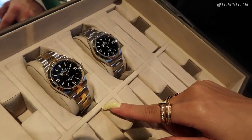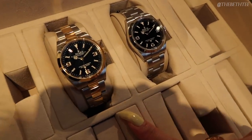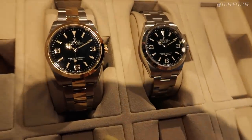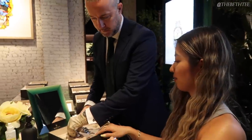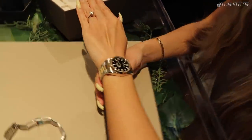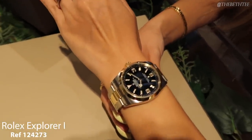The new 36mm model has a black dial and comes in the all-stainless steel model, as well as the new two-tone Rolesor model. The stainless steel with yellow gold combo is new and, to me, gives the Explorer a whole new look. The Rolesor gives it a dressier, polished vibe versus the sporty, rugged vibe the full stainless steel holds.